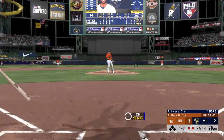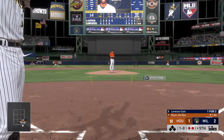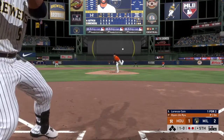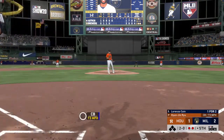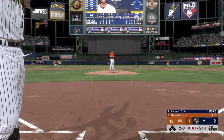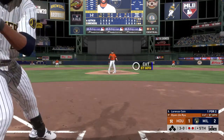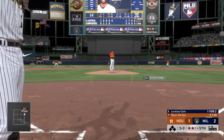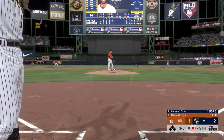Good changeup there to start him, but it drops a little low for ball 1. And did he go around? No, he did not. Ball 2. Name of the game out on the mound is to disrupt timing of the hitters in the box. He's certainly got this guy on the defensive. Outside, 3-0 now. 5th inning, 2-1 our score.